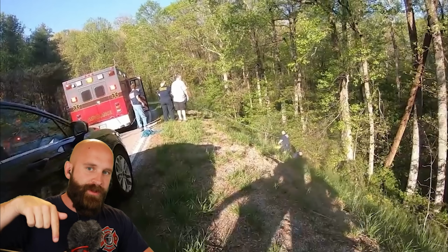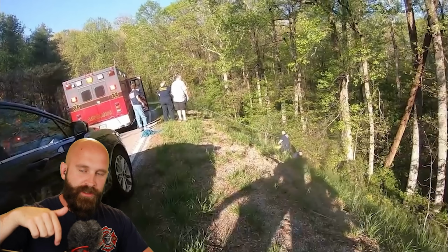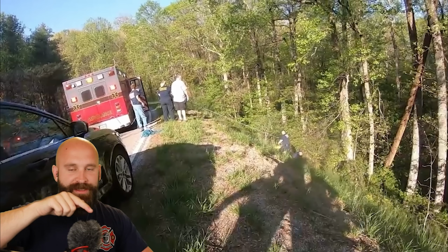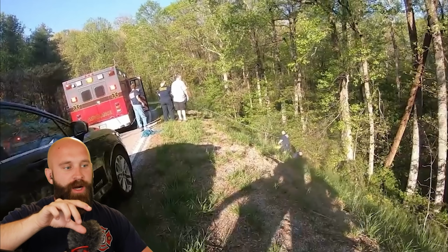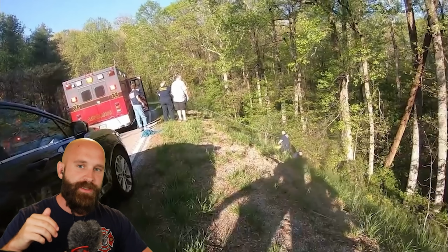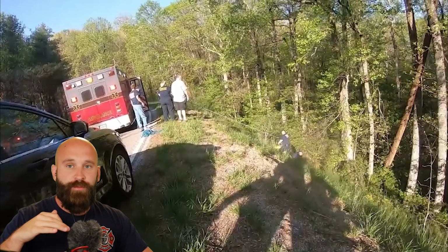More than likely, there is EMS personnel already down there assessing the patient, doing baseline vitals, and getting them ready to be packaged. And then these guys are going to rescue. We have EMS up top. They are ready to accept the patient and start providing care in the ambulance and then take off. So you have multiple operations.